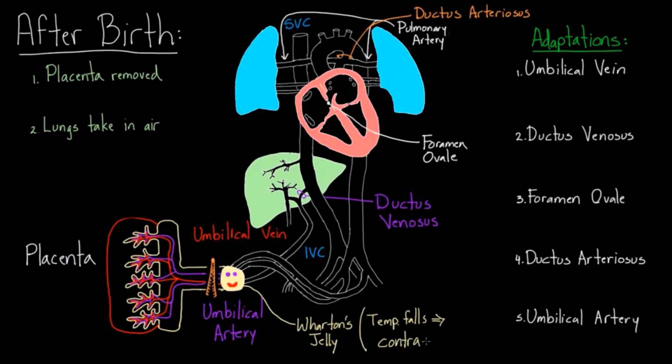And of course, that's going to squeeze down on all the vessels inside. It's going to basically clamp down on them. So it's almost like we have this man-made clamp that I drew in orange, but the Wharton's jelly is a natural clamp that we already have. So we're taking this very low resistance placenta, remember it used to be very low resistance, so a lot of blood liked to flow in that direction, and creating really high resistance. So this is the first big change: the placenta gets removed and you go from low resistance to high resistance. That's a key idea.